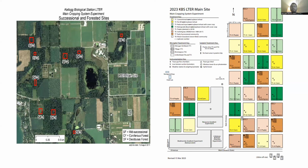In the left side image, you can see our study site, the LTER main site. LTER means long-term ecological research. That means in that farmland, Kellogg has been doing research for a long time, about 40 years. In the right side image, you can see the plot layouts. There are many different treatments, T1 to T7, but we only focused on T1, T2, T3, and T4. Those are the 4 treatments that we studied. Each treatment has 6 different replicates, so a total of 24 plots was our study site.